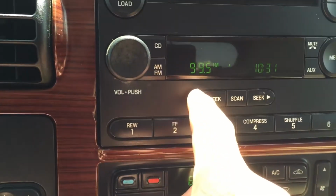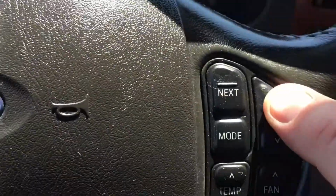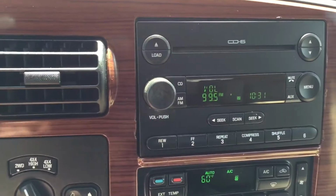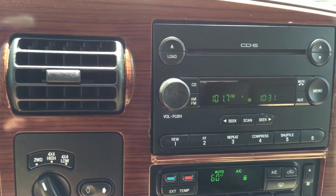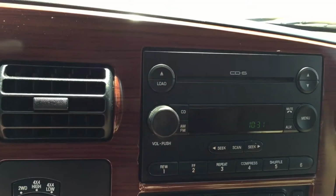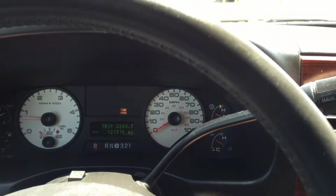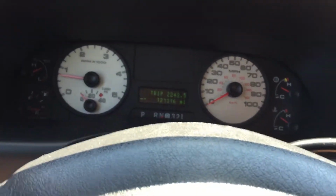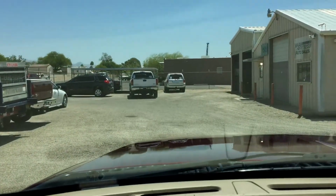There you go. All right, let's try the steering controls. There you go. Radio works fine. Six-disc player, changer. Boom, boom, boom. There you go. Tow on. That's on and off. Put it in neutral. Go to 4 low. Drive.